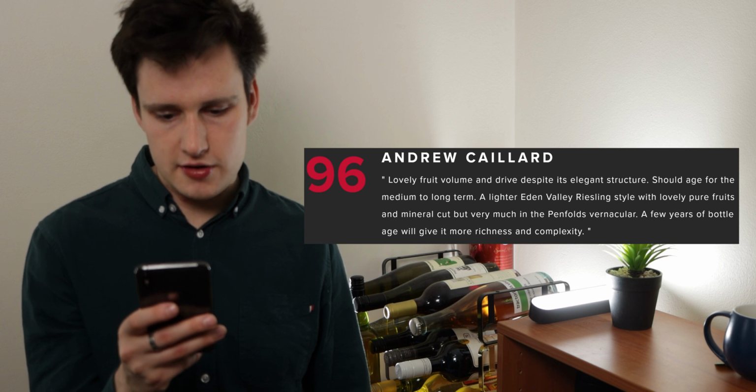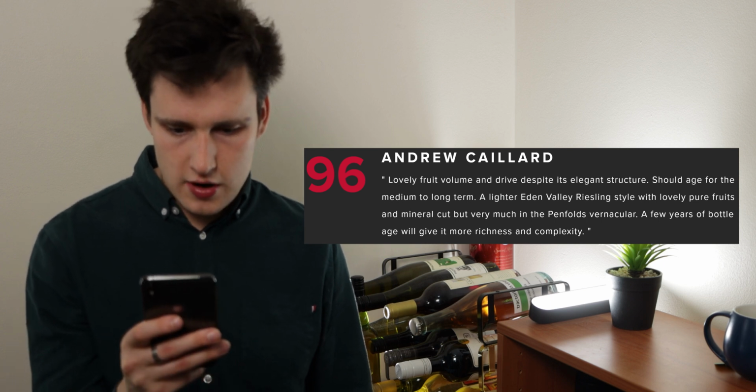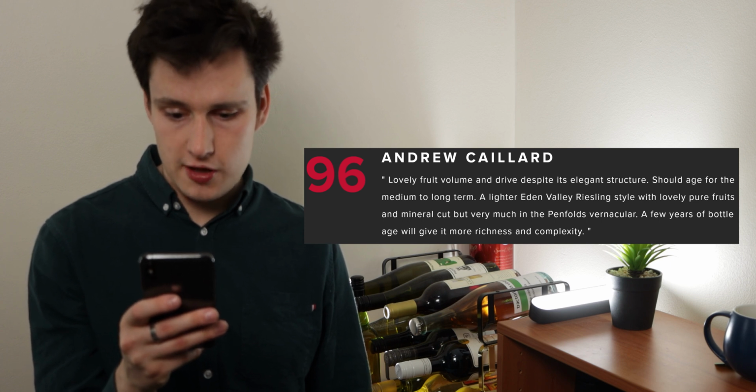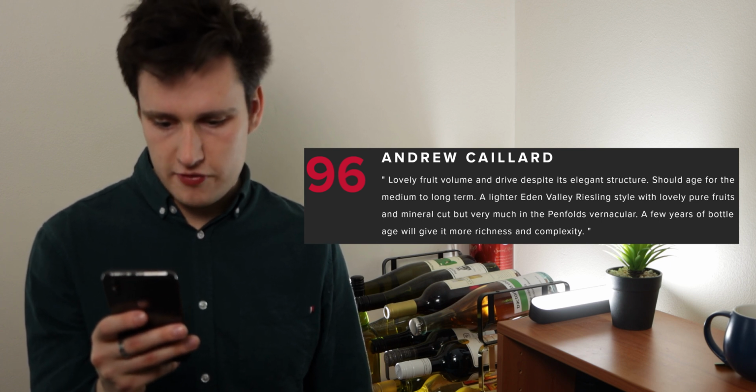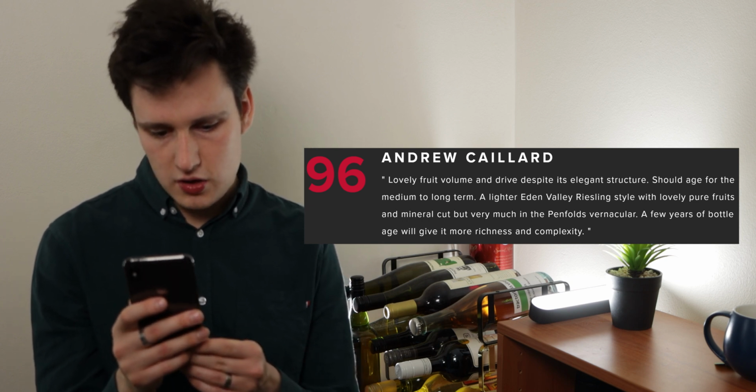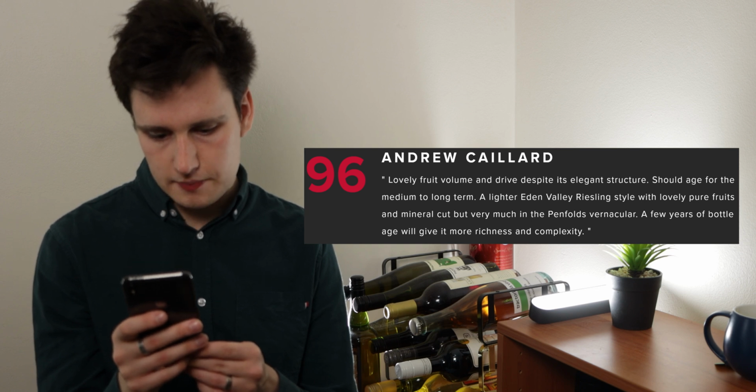And this is very much aligned with the classic 2002 and 2005 Bin 51 vintages. It's been described as lovely fruit volume and drive despite its elegant structure. Should age for the medium to long term. A lighter Eden Valley Riesling style with lovely pure fruits and mineral cut, but very much in the Penfolds vernacular. A few years of bottle age will give it more richness and complexity. It rounds out the 16 wines in the Penfolds 2021 Australia Collection.